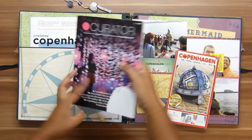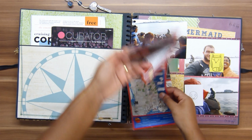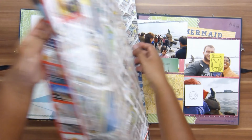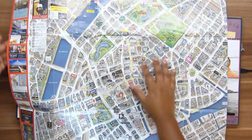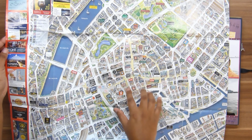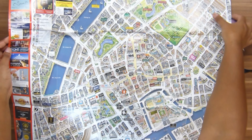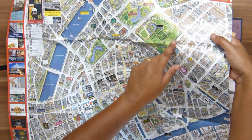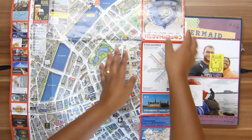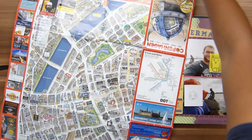In the end I decided to keep the whole book. So it's all in the pocket here, and this is a map. It's a really, really big map, and it's a completely different style to what I've seen before, because it actually illustrates the buildings. So it was a lot better for my orientation. I used this map a lot. If you can see, it's already torn apart in places. So I love this card as well.